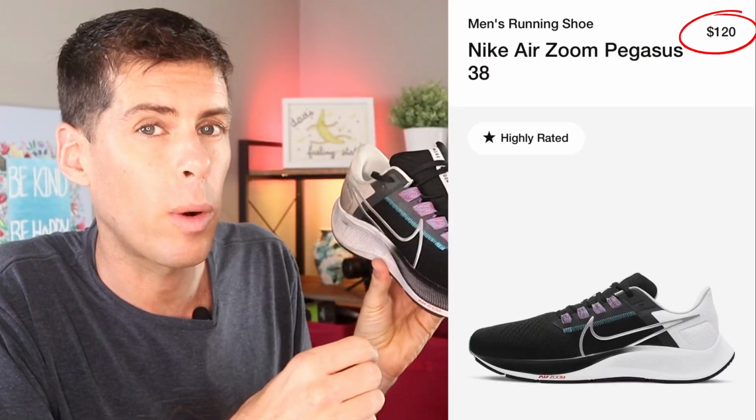Oh, and I didn't even mention the price. The price is a huge part of what makes the Nike Pegasus 38 so compelling because it retails for $120 here in the US. In a world where the average price of shoes is continually getting higher and higher, $120 for a shoe of this caliber, for a shoe that is a little more jack of all trades rather than master of one, is very, very nice. And I have to say, it's worth every penny.